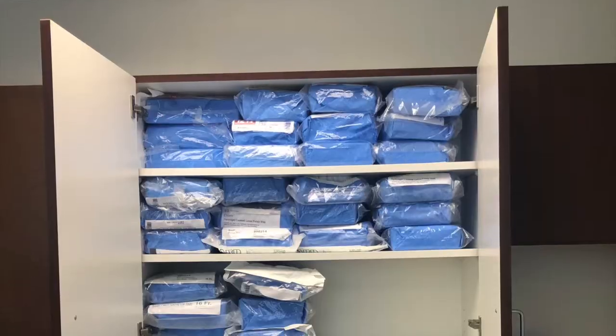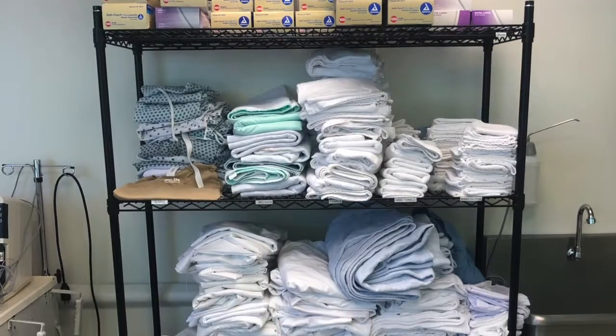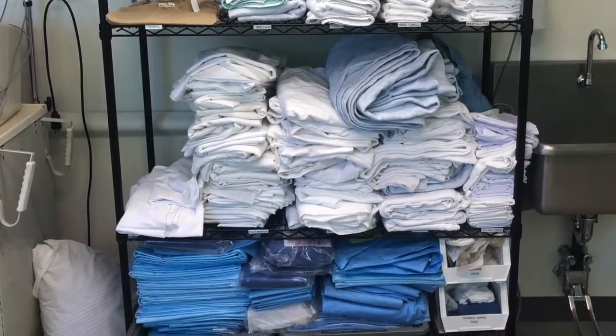That's just the end of the hallway. That's just showing you where we keep Foleys in some of the rooms. This is where we fold and keep laundry. It's in the hallway right by that little supply room.